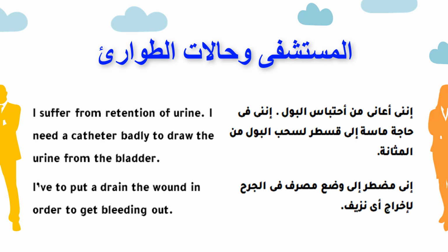I suffer from retention of urine. I need a catheter badly to draw the urine from the bladder. I have to put a drain in the wound in order to get the bleeding out.